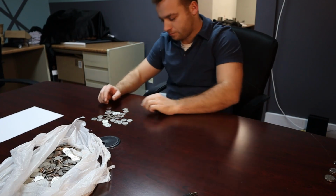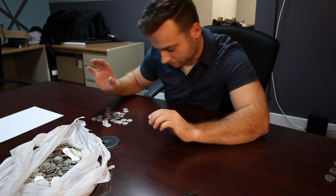It just occurred to me, the smarter way to maybe do this would be to get the weight of $1 in quarters, and then weigh the entire bag. Anyways, I don't have a scale.